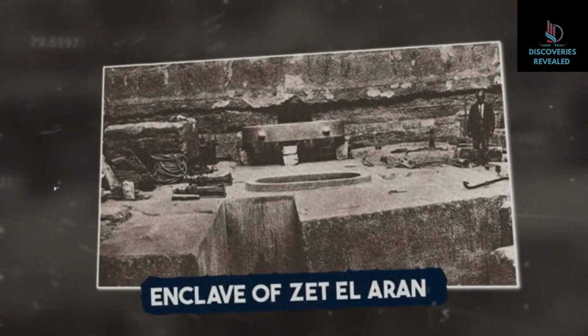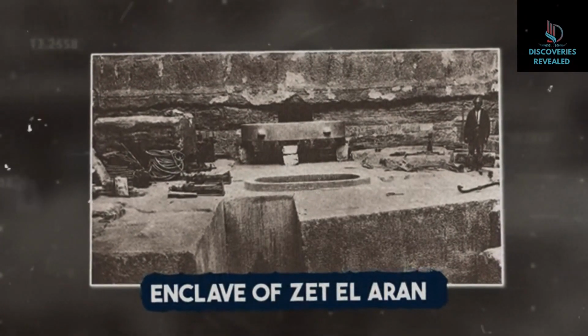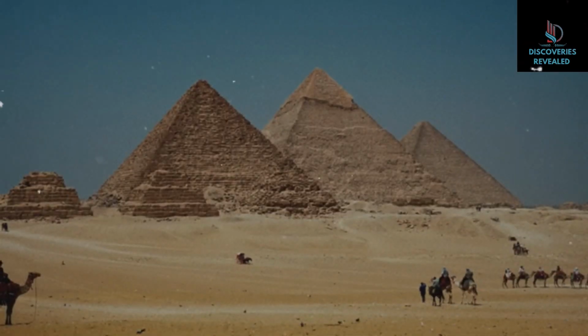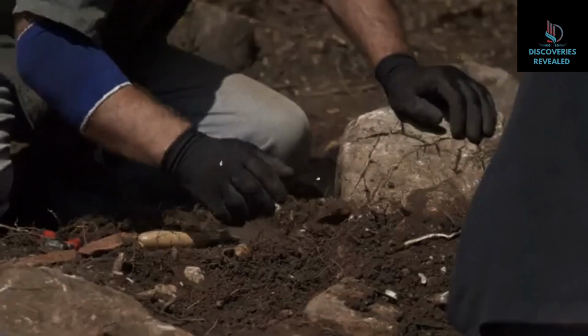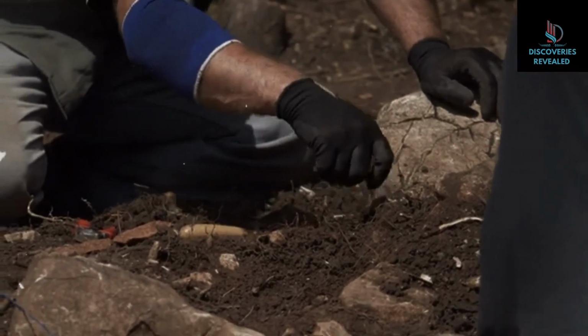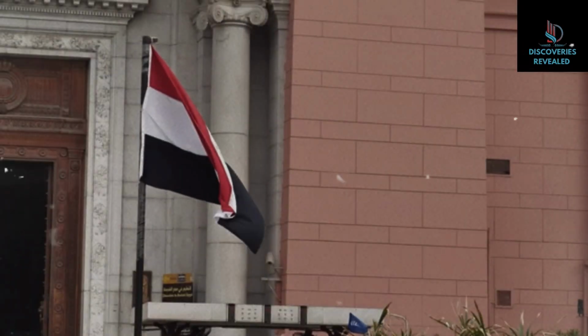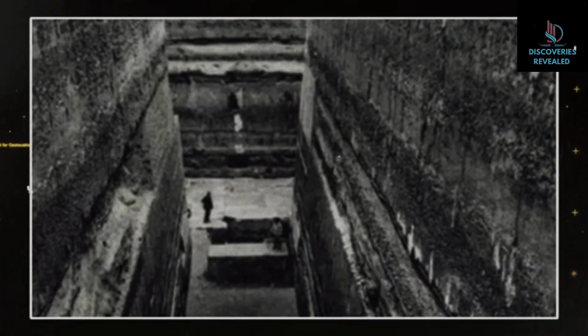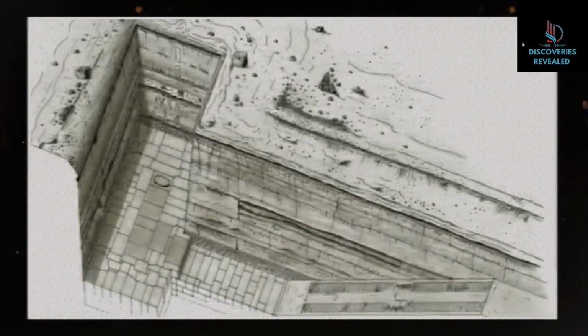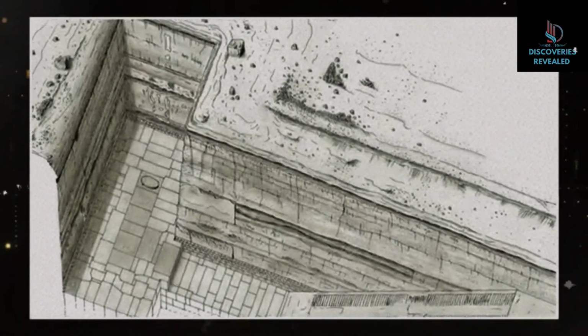Enclave of Zet El Aran. Tucked between the Giza Plateau and Abu Siah, the site of Zet El Aran has long intrigued archaeologists and theorists. The Egyptian government's decision to restrict access and bury the site was a mystery. It only fueled my curiosity. It left the world with few clues to its past.